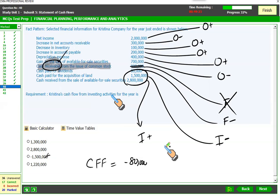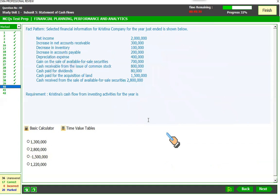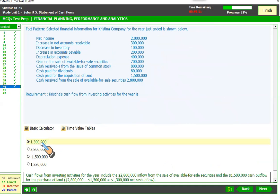So let's say this is the essay section of your exam. You write the cash flow from investing activities, and you just write these two numbers. No need to write the text. Write 2.8 million first, an inflow on available for sale, and you deduct 1.5 million. This is how you lay down your working in the essay section. No columns or formatting is required. So that makes A the correct option.